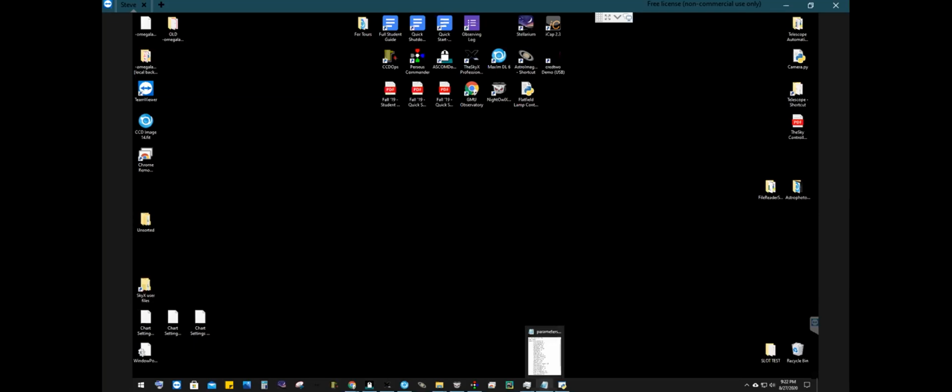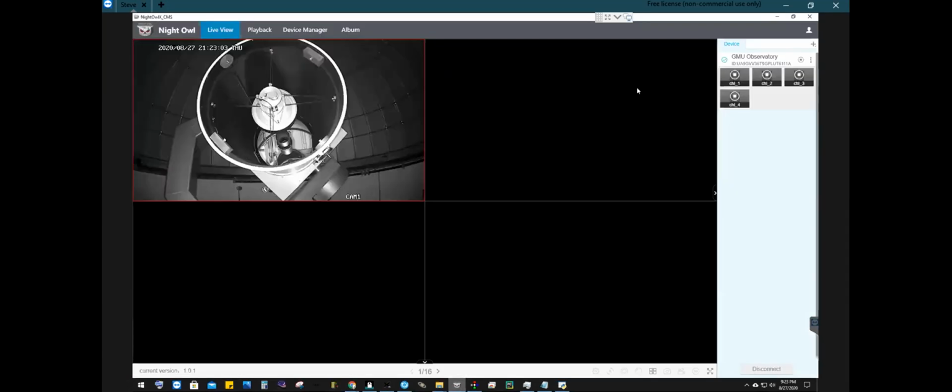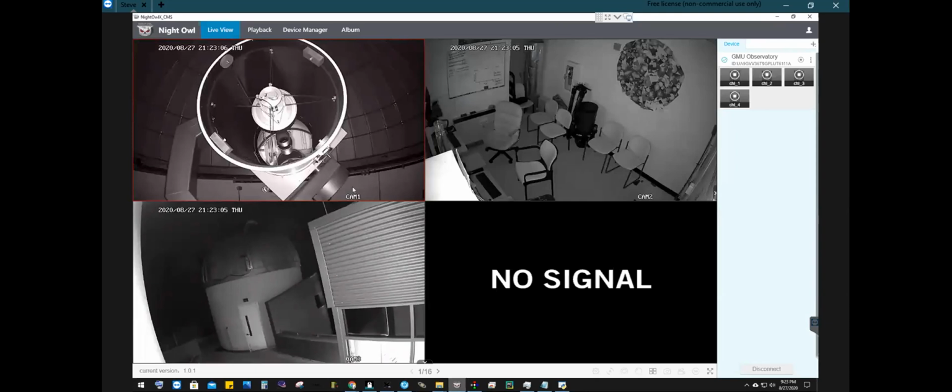But Justin is sharing his screen right now. So what you're looking at is just the desktop of one of the computers that we have in the control room on the roof of Research Hall. One of the things that makes it possible to do our remote observing is a set of cameras that we have at the observatory. So let me just pull these up right here. I'll just enlarge this. So we have three cameras in use right now.